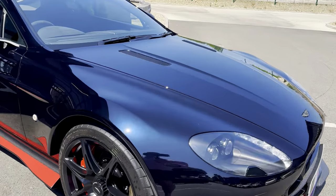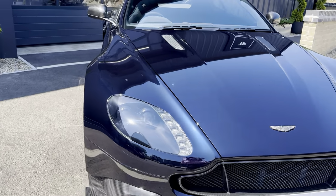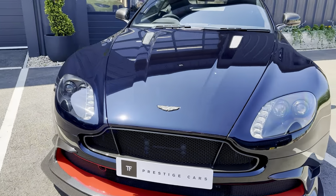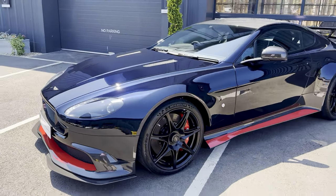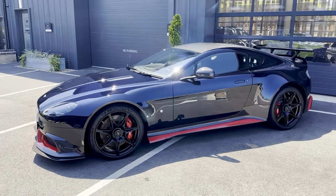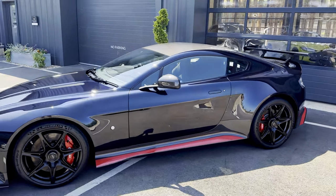You can see the depth of colour. It's unreal. Black in some lights, dark blue in others. It is a cracking looking car. Really high specification car this is.